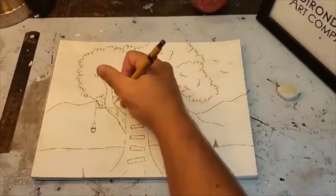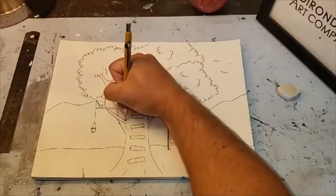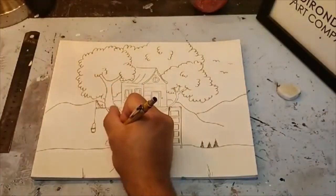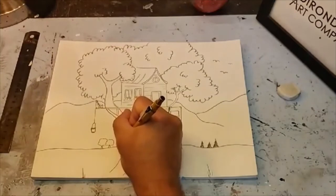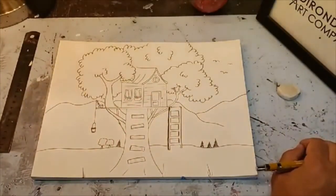Boy, time really does fly. I can't believe it. It's already 1:51 already. And then maybe some other big puffy trees back in the distance. Detail is where it's at, guys. The more detail you put in your drawings, the more people are going to like them. So I kind of have muddled this up a little bit, but we could probably still fit in a tire swing.